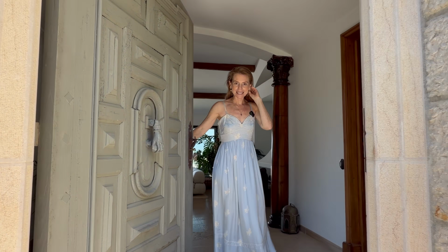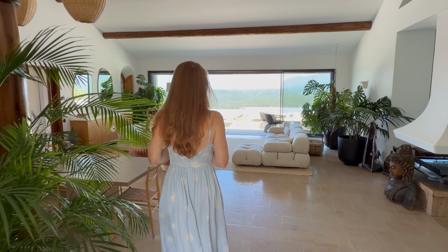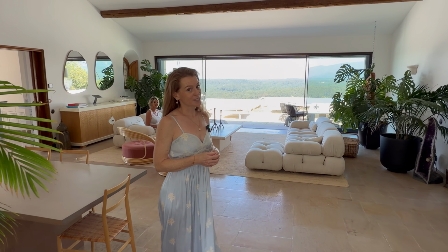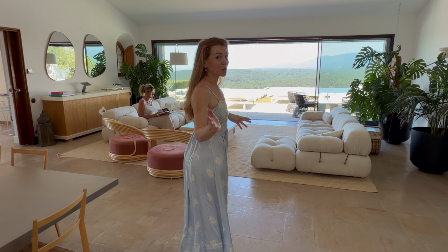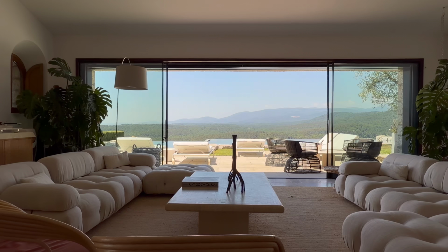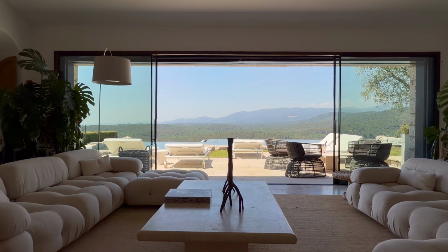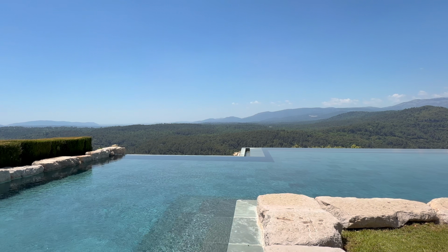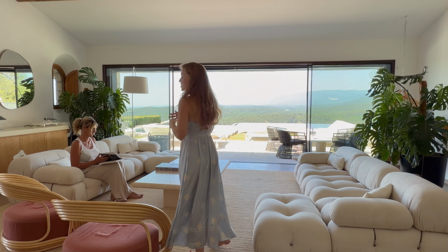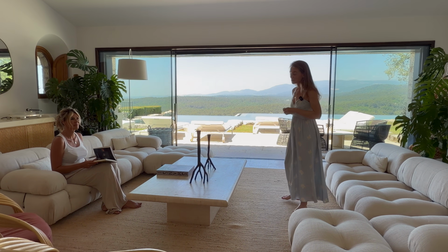Welcome, and please come inside. The first thing you will notice as you come in through the main doors is this postcard window with views over the valley that I mentioned before, straight from the infinity pool. Angelique, my colleague, is here with me today, who will also be doing the tour with us.